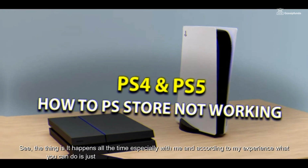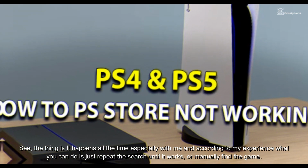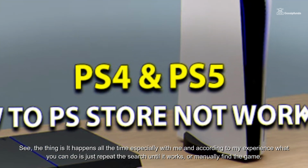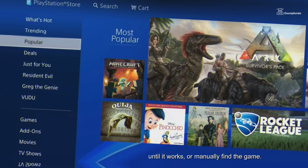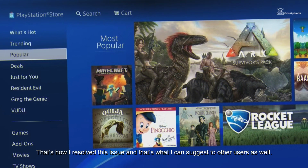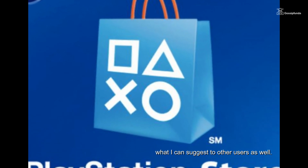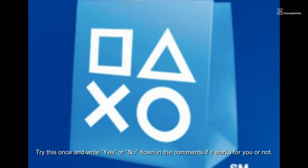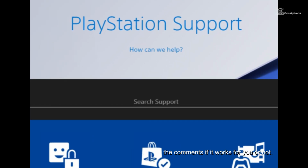See, the thing is, it happens all the time, especially with me, and according to my experience, what you can do is just repeat the search until it works, or manually find the game. That's how I resolved this issue, and that's what I can suggest to other users as well. Try this once and write yes or no down in the comment section if it works for you or not.